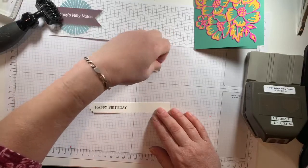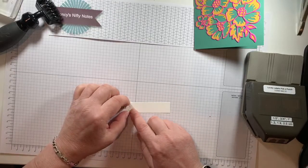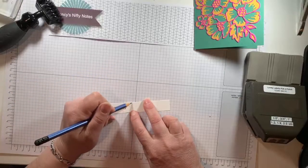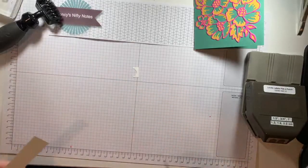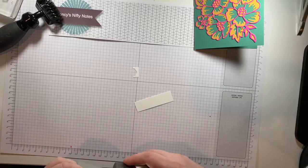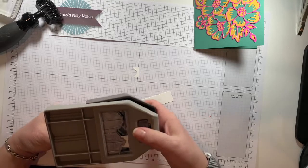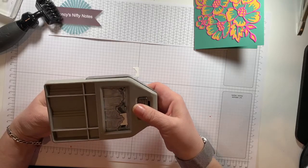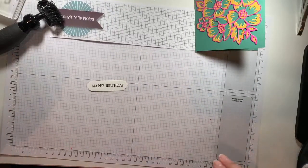And then I'm going to put that there, figure out kind of equidistant. I'm just gonna mark there with a pencil. And snip that off. And now I can go ahead and insert it in the correct one. And again, line it up, hopefully evenly, and punch off, and voila. Pretty good, pretty good.